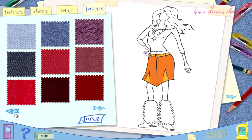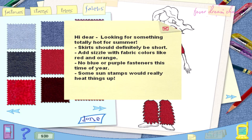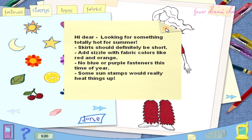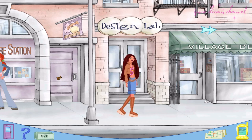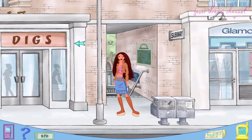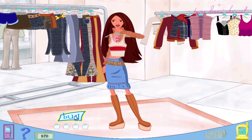This is the hottest look. Cool colors. Magnificent. Just what I was looking for. Well done. You've more than earned your $40. Is so awesome. Perfect. Just what I wanted. That's gonna look gorgeous on you. $40, please.